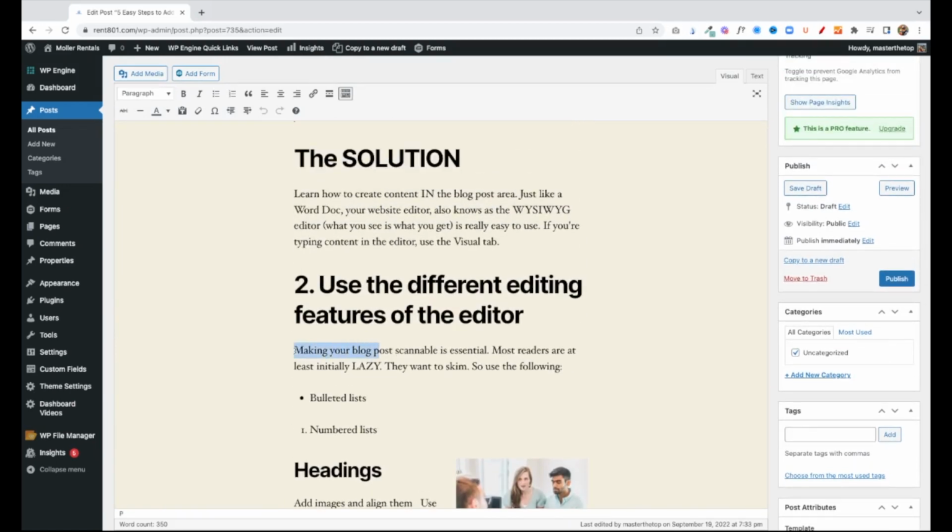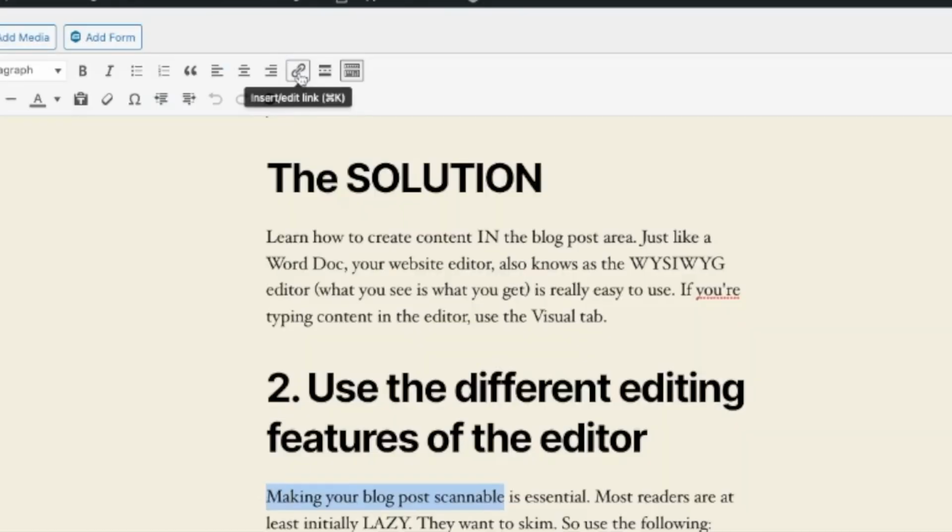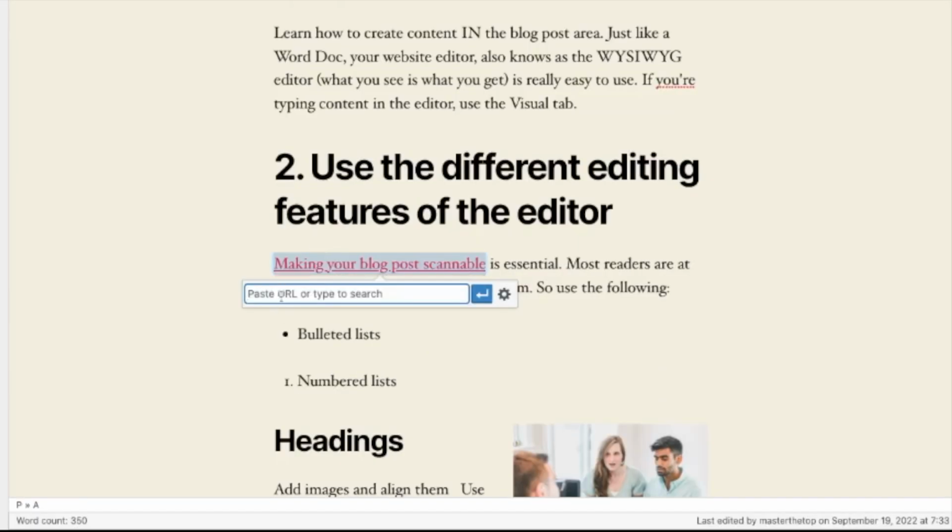I'm going to say making your blog post scannable. Let's say I have a video or another blog post or potentially a service that I offer that I could link right here. So I'm going to highlight over that phrase. Then I'm going to go up here to the insert edit link. And I'm going to click on that button. It then pops up like this.